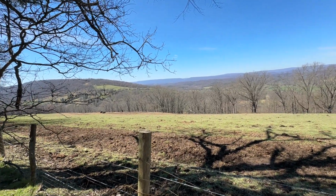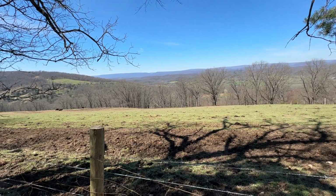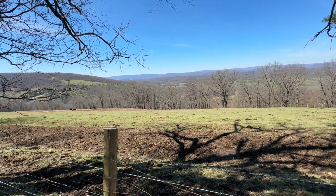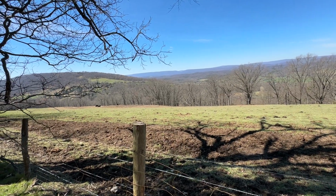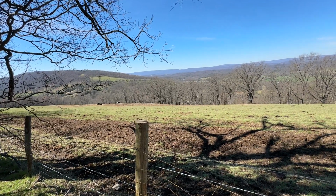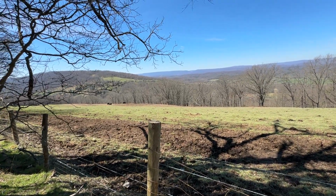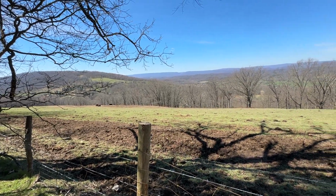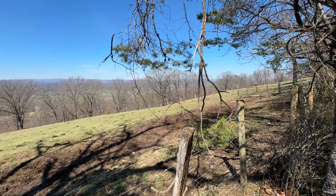I promise you, you won't find a lot anywhere for under $50,000 that's going to have a view like this. It's got privacy to boot, and it lays good. Once again, this is a usable lot. No real neighbors to speak of. I mean, across the road there from the lot, there's a neighbor there, but by the time you get down in here to where you're going to build something, you're not going to see anybody.